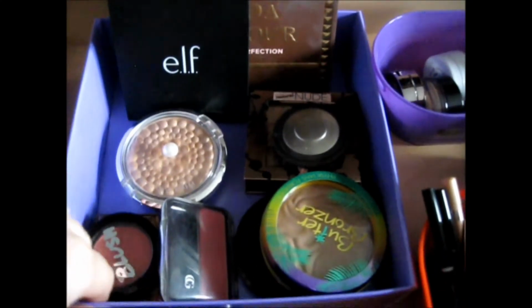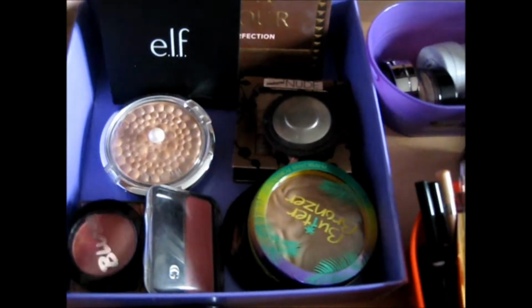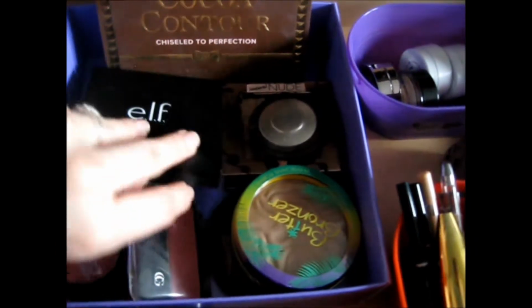This little container here, I put all of my face products in. So I brought in the e.l.f. blush palette in light. I've only used this a handful of times.